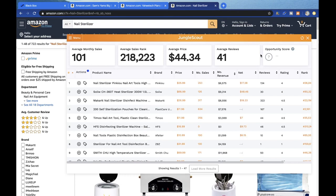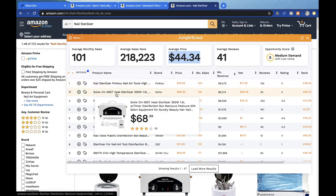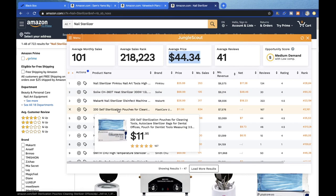So right now this is looking actually pretty good. So very low average review, great price. Only problem is it's slightly low on the sales, but it kind of makes up for that in profit, in price. So you could be potentially making $10 to $15, maybe $20 profit. So you can make $1,000 or $2,000 a month profit selling this nail sterilizing product.